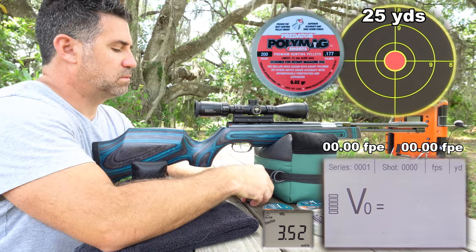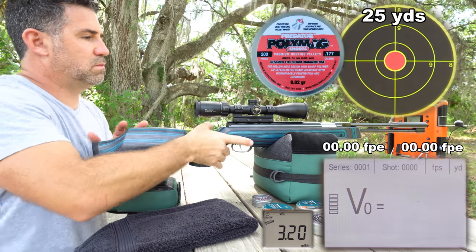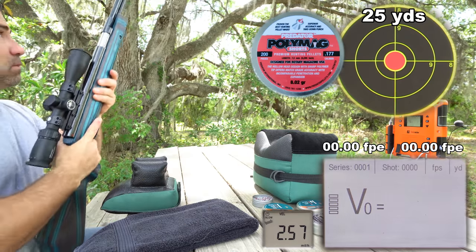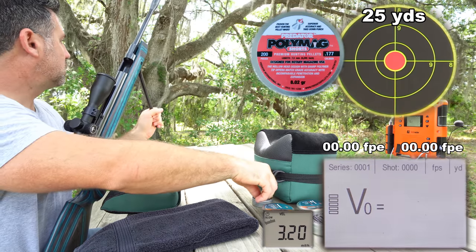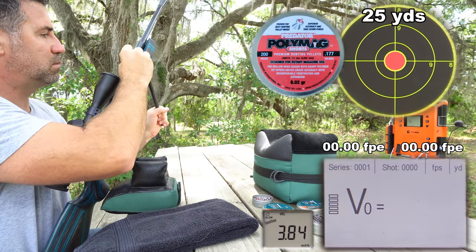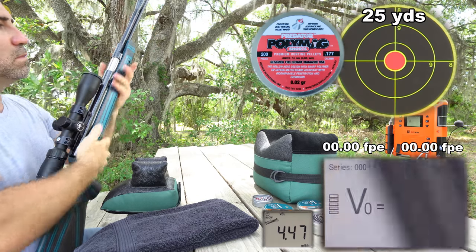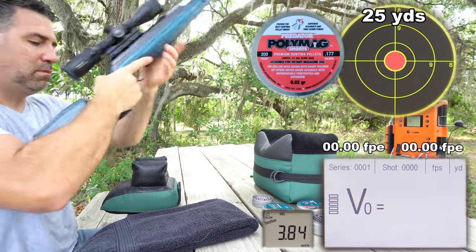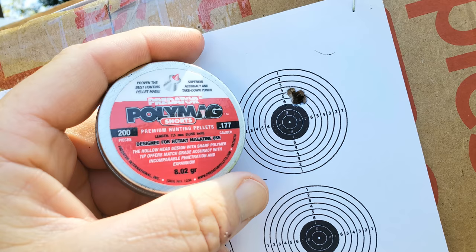If you want to go faster and flatter, go lighter on the pellet. These 8-grain polymag shorts will get you there, and they'll provide some impressive expansion for hunting. But their lighter weight means a little less downrange energy, and resistance to moving around in the wind. The 97's sort of like the metal mags too, but not as much. And in a zero wind environment, these polymag shorts did even better than you're about to see here. If you don't have access to polymags, the H&N Hornet did pretty okay at 25 too.